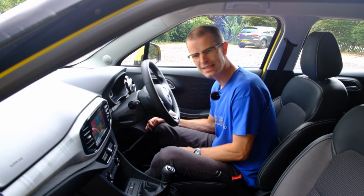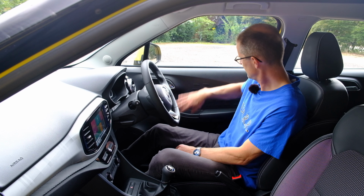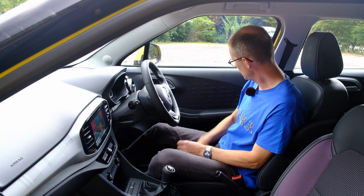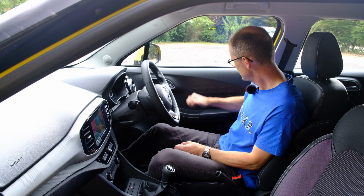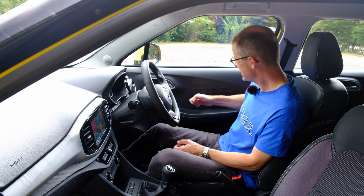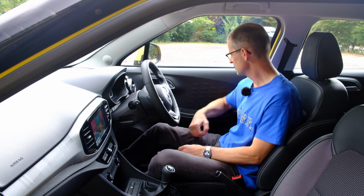Generally very good indeed. One thing I'm less impressed with is this door card, which is now a solid plastic sheet rather than the fabric lined thing. The textured fabric is gone. In is this textured single sheet of plastic. I'm less impressed with that because, although I'm sure it's hard wearing and tough and easy to clean, it just doesn't have that same nice feel to it when you rest your elbow on there.